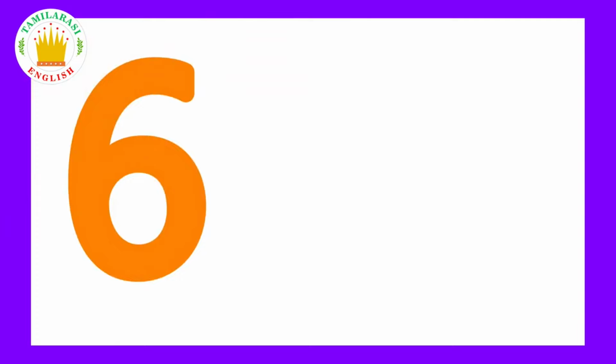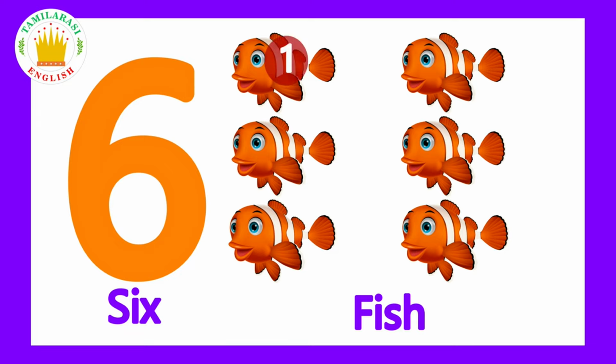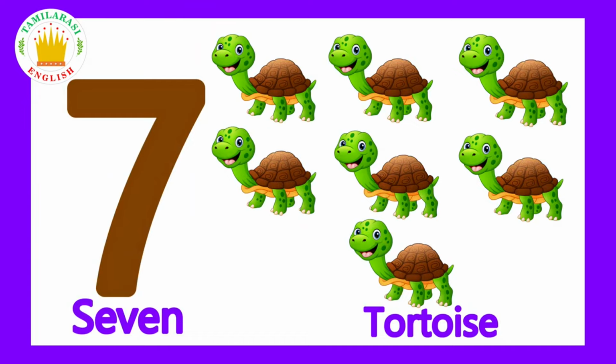Six fish. How many fish? One, two, three, four, five, six. Six fish. Seven tortoises. How many tortoises? One, two, three, four, five, six, seven. Seven tortoises.